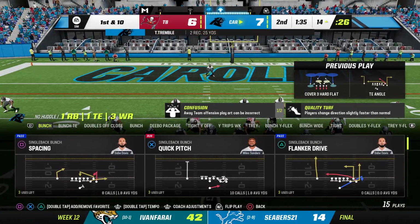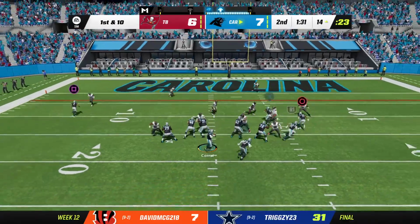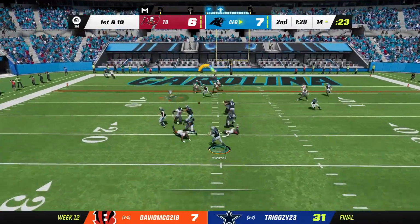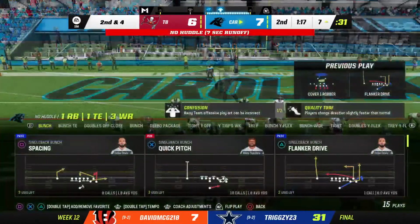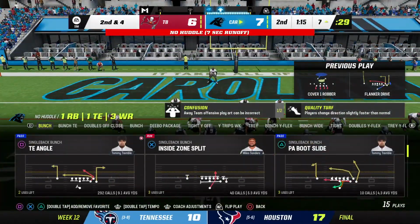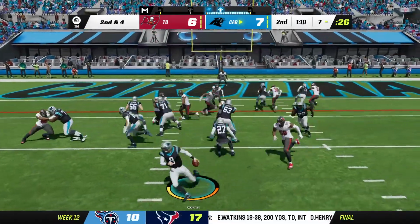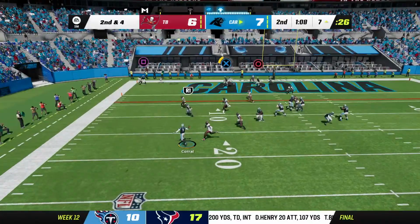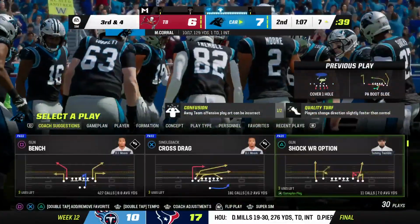They're going to hurry back to the line now. From the red zone now, they'll look to throw. This will be caught just inside the 10. 4 yards to go on 2nd down from the 7. Play action here. Corral out to his left. Toward the end zone, but that's going to wind up incomplete.